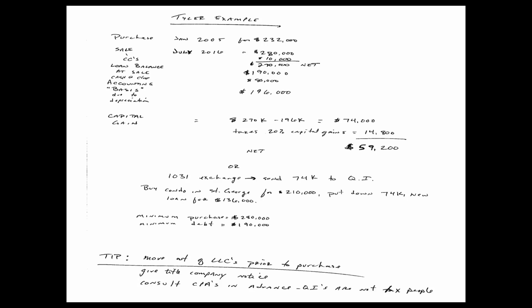I talked about the LLCs, moving out of the LLC prior to the sale of the property, then purchasing, and then getting back into the LLC, and giving the title company and Strongbrook notice that you want to do it, because 1031 language needs to be in the contract, like Mark mentioned, in the sale and the purchase. Oftentimes, somebody gets 5 days out from closing, and all of a sudden they notify us that they're interested in doing a 1031 exchange, and then everybody has to scramble.